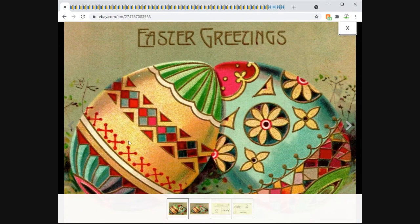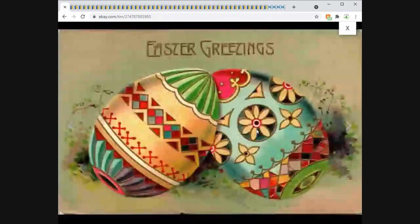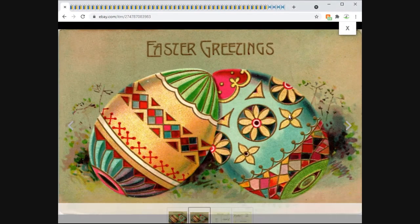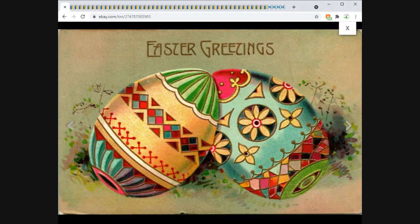I really like this card, Easter Greetings. That's the zoom in. Here's the full card. The person who bought this one messaged me about a week ahead of time and asked me to provide an additional photograph that was not a scan because they wanted to see the true color of the card. Normally with these requests, I'm okay with something like that. So I took a picture in natural sunlight, sent it off to them. They bought it a couple of days later.